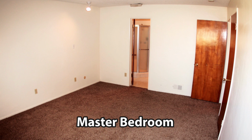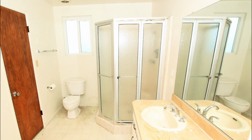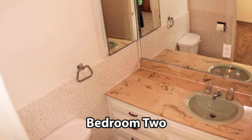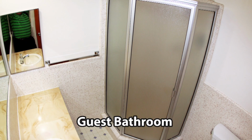The master bedroom has an attached ensuite master bathroom. It has 2 closets, one in the bedroom and one in the bathroom. It also has a shower. Bedroom 2 has its own full bathroom as well as a closet. And bedroom 3 has a closet and a ceiling fan. There is also a guest bathroom with shower.